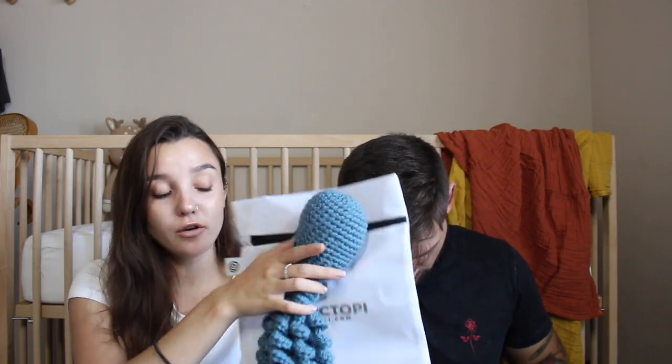Oh, cute! I didn't even realize this. So we even get something to wash it with. Yeah, a little wash bag, to wash them in. Oh my gosh, that's awesome. So we don't have to just throw it in. I probably would have never thought to wash this because of the material that it is. But since they sent us this sweet little bag, that's perfect.